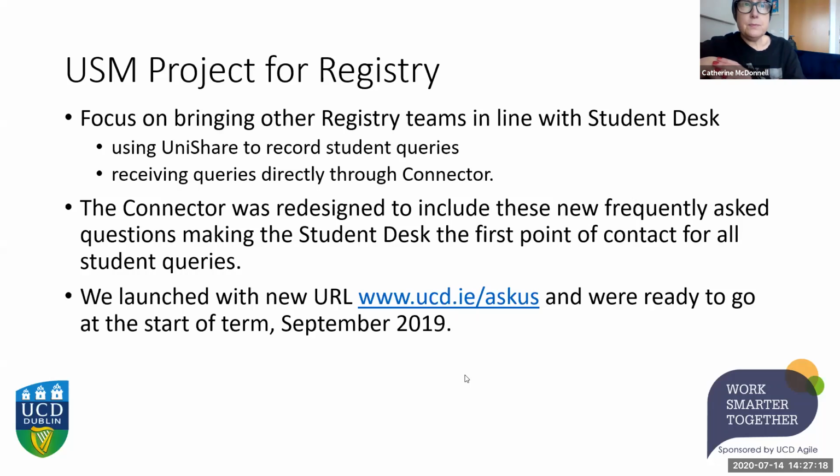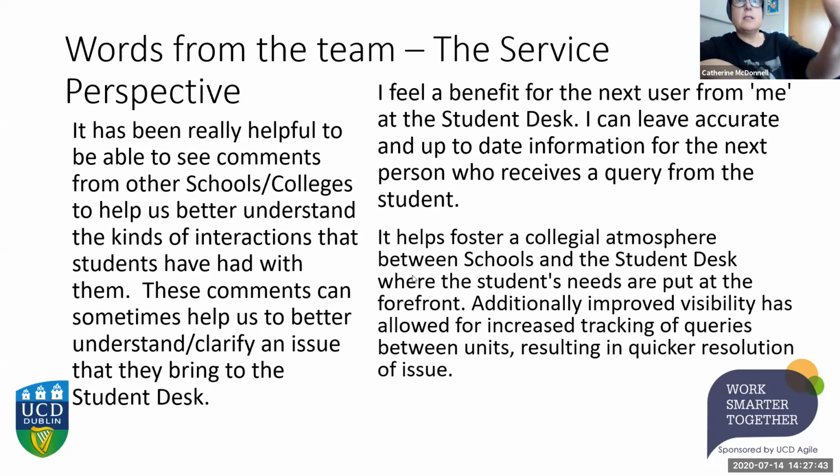And all those questions then were built in, and for the rollout, which was just before the start of term last year, we got a nice short URL, and now absolutely all student queries coming to Registry are directed to that in the first instance. So the student desk kind of manages all student queries now, which previously they had kind of managed most of them. But so that was the project.